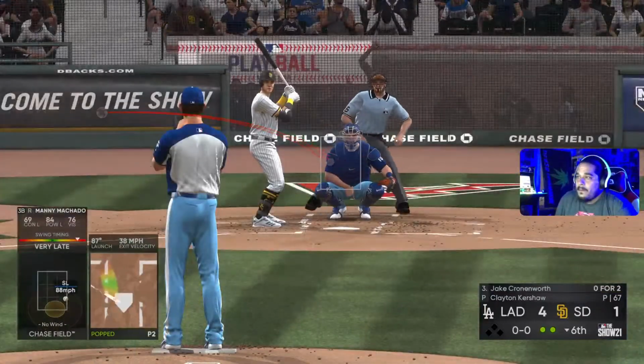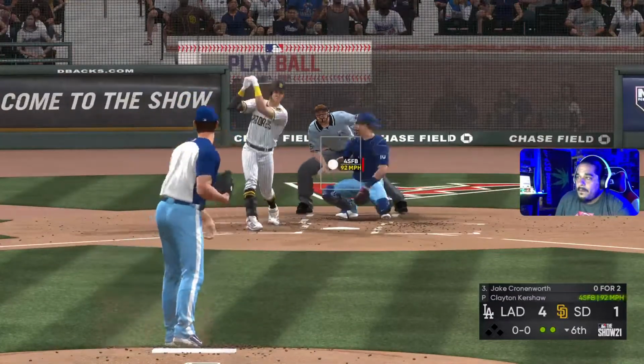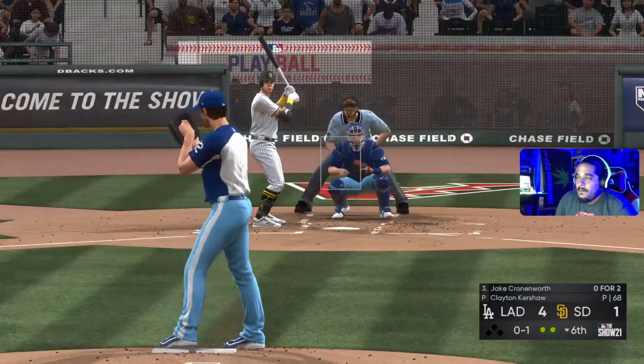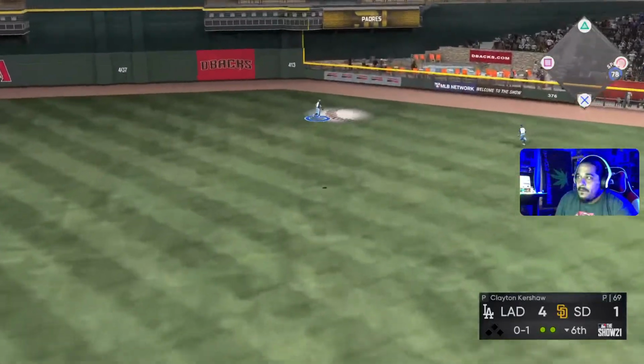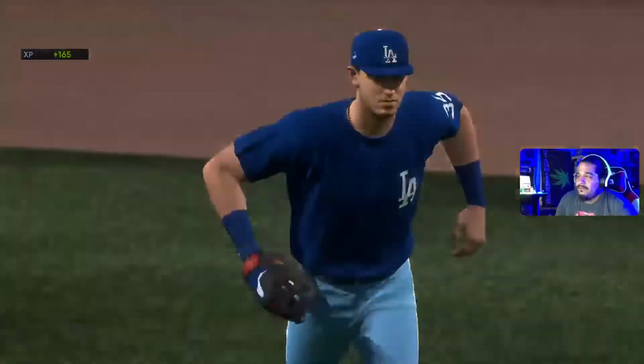Now to bat, Jake Cronenworth. He's 0 for 2 thus far in this one. And he fouls this one off. Kershaw's ready. Here it is on 0-1. Pulled toward right center field. Bellinger able to track it down for the third out.